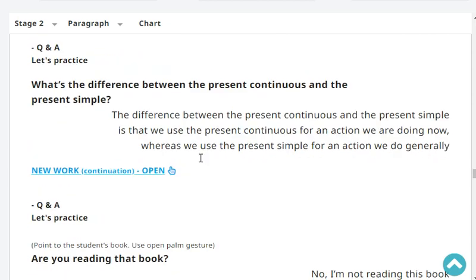Okay. Let's practice. What's the difference between the present continuous and the present simple? The difference between the present continuous and the present simple is that we use the present continuous for an action we are doing now, whereas we use the present simple for an action we do generally. Very good.